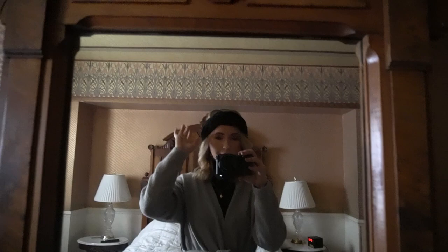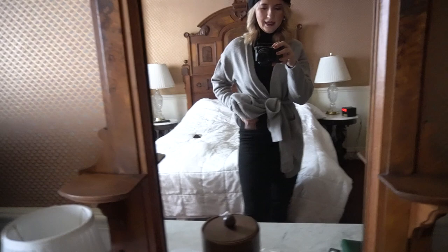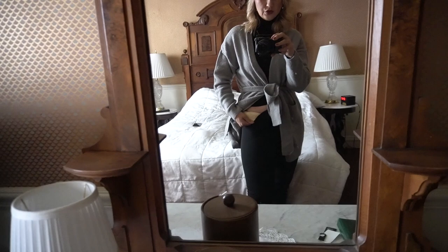Let me tell you the details of my outfit today. And I'm gonna leave because, as always, my husband is waiting for me. So I have this long belted cardigan on, and underneath, I'm wearing a really simple black turtleneck. And then I have these leggings that are super cool because they are fleeced inside, and they are super, super warm. And I'm not wearing anything else.